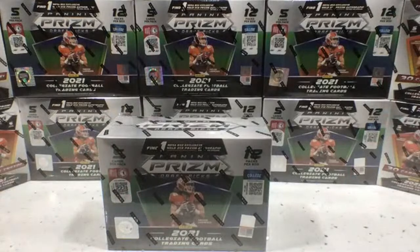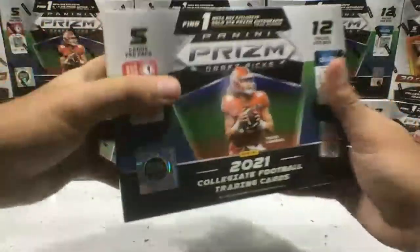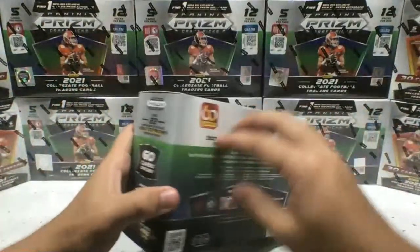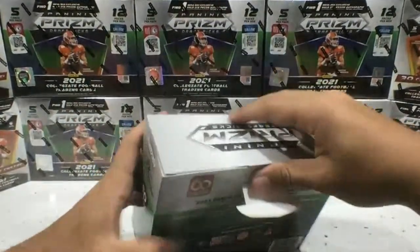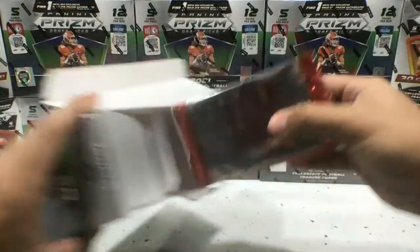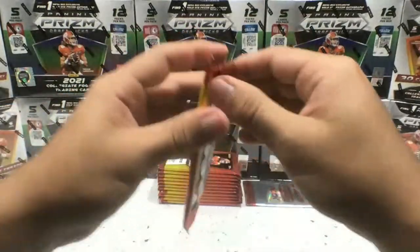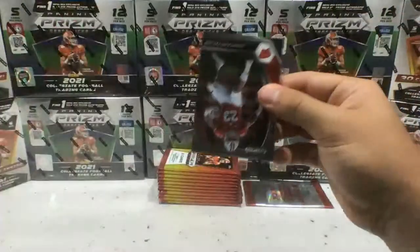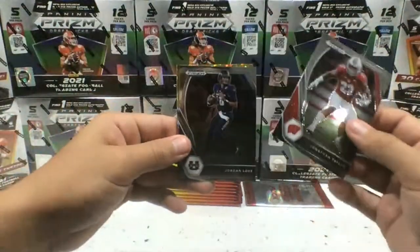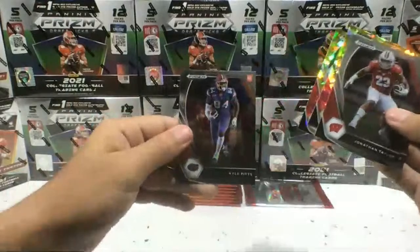Fourth mega up. Let's rip it open. Auto to the side, and let's get started with this fourth mega. Jonathan Taylor, Jordan Love, Gold Ice, J.K. Dobbins, rookie Gold Ice, Azeez Ojulari, and rookie Kyle Pitts for the Falcons.